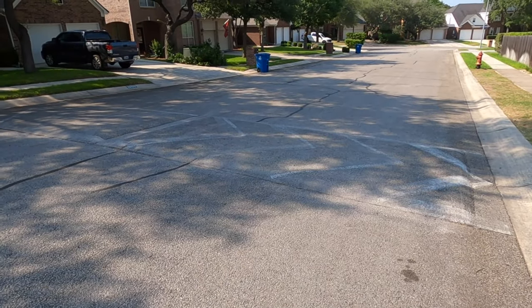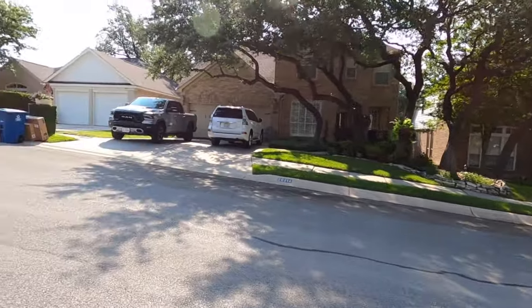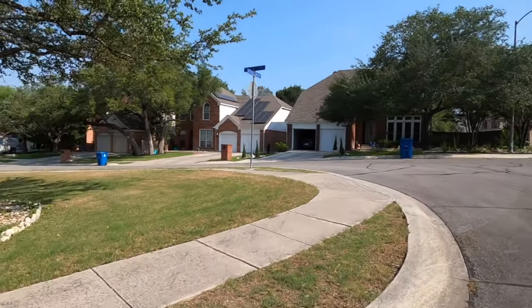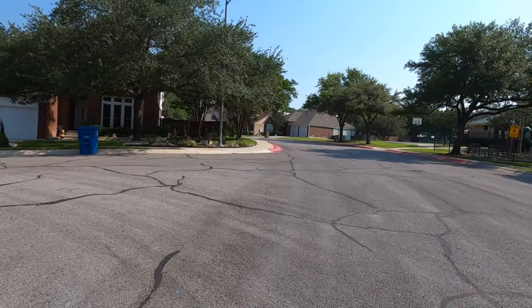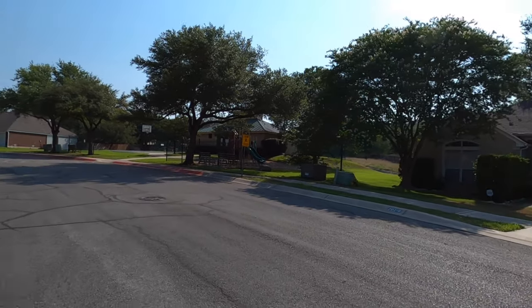Be advised, there are a lot of little speed bumps in here that are really hidden. I didn't even notice them until after I ran over them. Luckily, I have a truck. It's no big deal. A little more look at the neighborhood as we come up. This is the main road coming in. However, like I said earlier, it's a gated community, so not a lot of traffic.